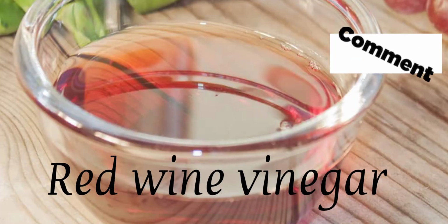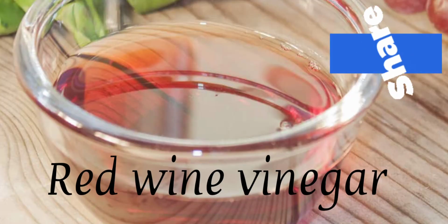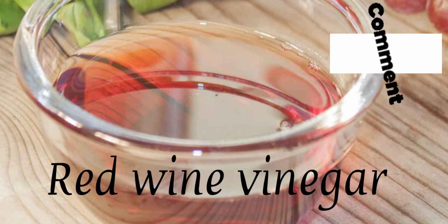Red wine vinegar. Start by using less and add more as needed. You also have to consider the red color.